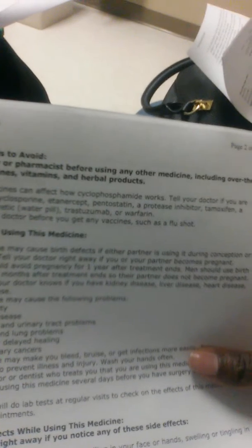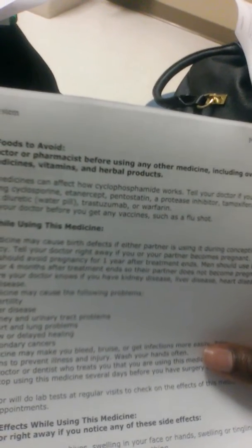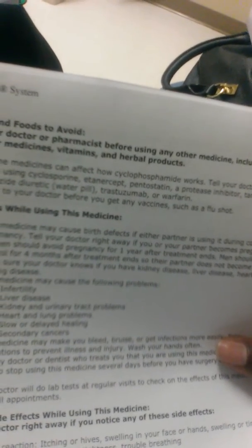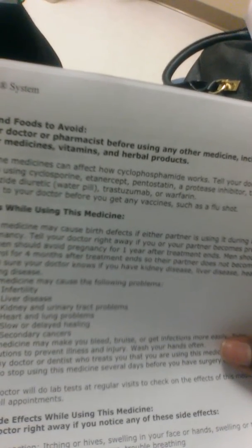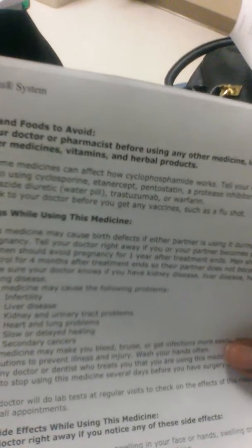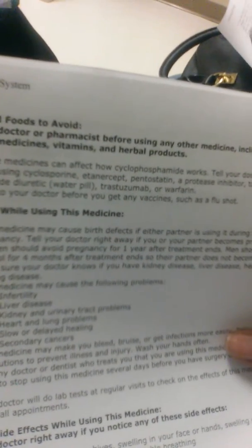Okay. Drugs and foods to avoid. Some medicines can affect how cyclophosphamide works. So tell your doctor if you are also using cyclosporin, etanercept, pentostatin, a protease inhibitor, tamoxifen, a thiazide diuretic or water pill, trastuzumab or warfarin, and I think from our discussion you're not on any of those. So the hydrochlorothiazide wouldn't count. It's okay if it's in your blood pressure medicine. We do have people on that and Lasix. Okay, and we prescribe Lasix a lot.